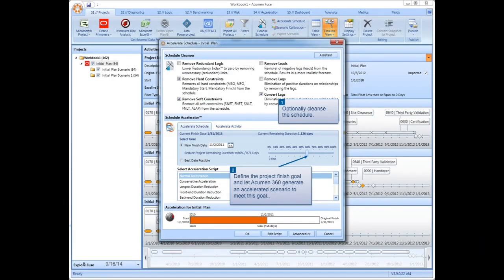Overall, 360 rounds out the suite of applications. It's super fast and automated, but it lets you and your team take control of a plan that might not be in line with customer expectations.